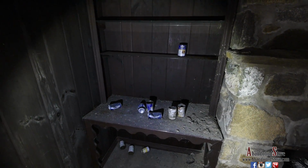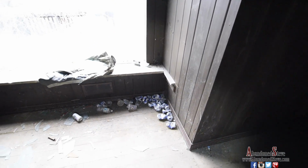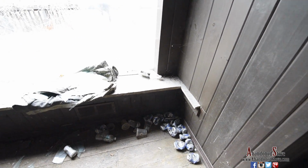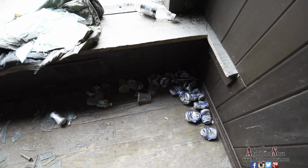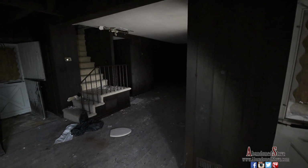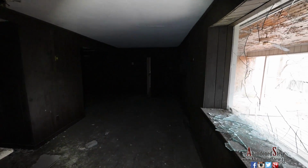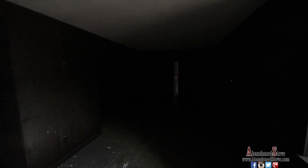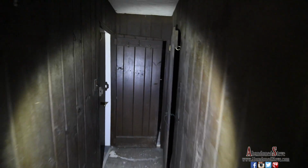Definitely squatters or a lot of parties were going on in here. Beer cans are everywhere. And the cheap Keystone Natty Ice, which seems to be the cheapest beer you can buy. And that's what I usually find. A jacket there, it's not mine, somebody's jacket. So it was kind of cool, this area here with all the wood paneling and flooring.